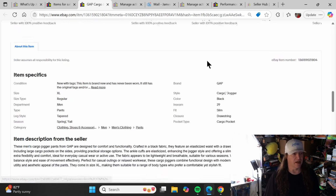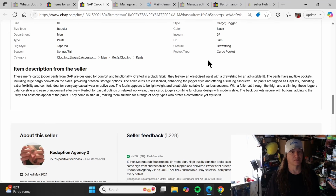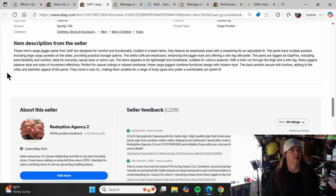And then these should have the AI description. These men's cargo jogger pants from Gap are designed for comfort and functionality. I thought about keeping these for myself. They look comfortable. And then it just goes on and gives you more details about the pants themselves.